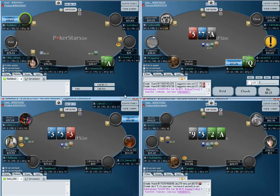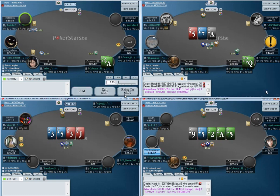Flop comes ace-5-7, pretty dry flop. If it was any more connected, let's say it was 5-7-8, I would never see that. But now with an ace high, I have no showdown. I have queen high, I have no showdown value. So I decide to c-bet there and hopefully just take it down.